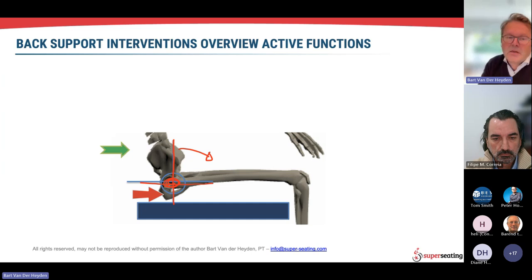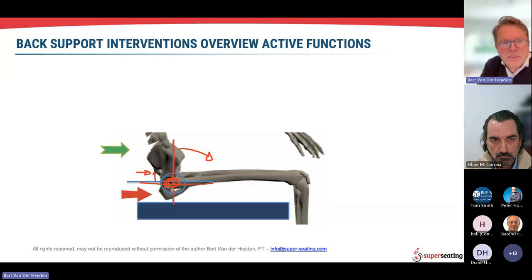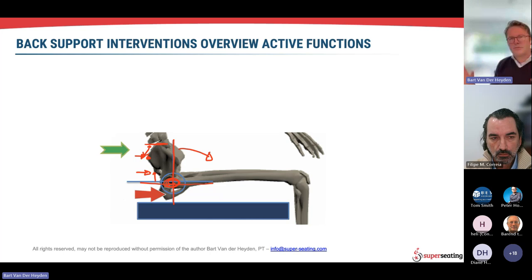Of course, if you go low on that zone, a little bit higher than the rotation point, your force has to be a lot higher because you have a short lever. So you want to have that force as high as possible. A common understanding is that we put that force at the PSIS level, this area. But if it is a bit higher, this is the iliac crest, that's also good. So between the PSIS and the iliac crest would be a good area. That's kind of the concept of back supports.